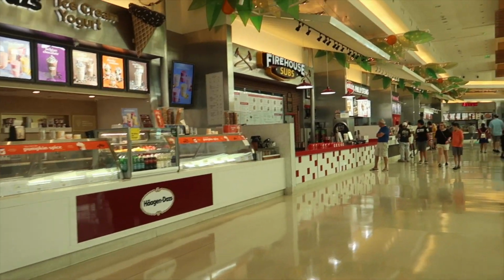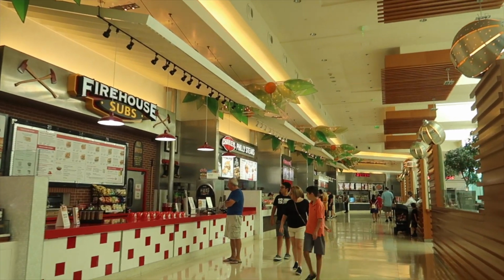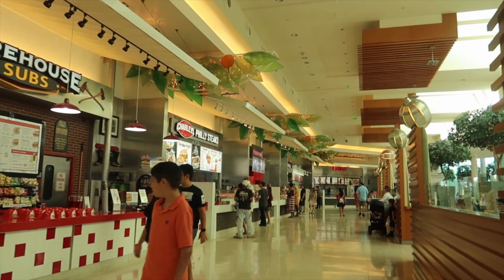We found the food court. We need to find out if they do free samples. Where's Connor? Connor's probably here. Any free samples? Nope. There were no free samples. We think they've stopped with COVID because there used to be loads. Comment down below if you know the answer, because then we'll stop looking.